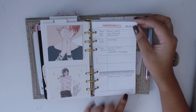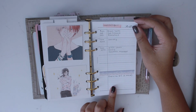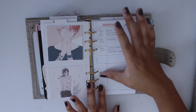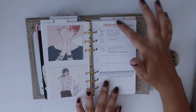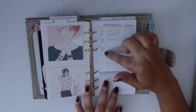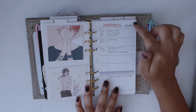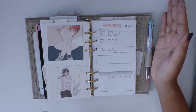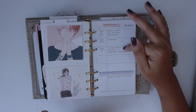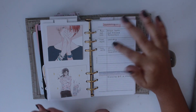This is a routine insert from Sterling Ink, and you can fill it out how you want, and this is how I chose to do it. This is basically my morning routine here, and I broke it up into self-care, home, and work. You can see some things are at the same time. Of course, I'm not going to do laundry every single day, so this is stuff I'll be doing for work on the days I'm not doing laundry at that time.